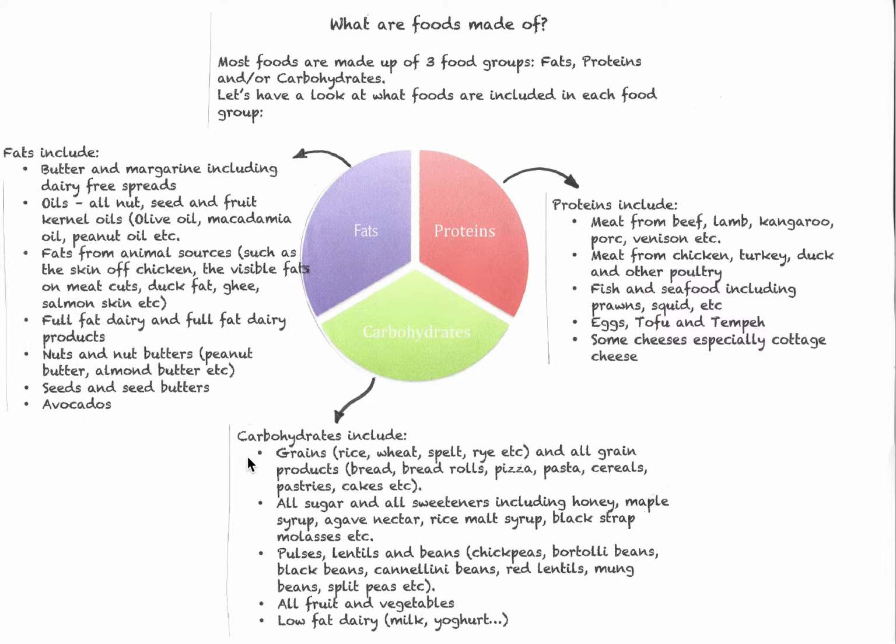So carbohydrates include all your grains, whether that's grains or grain products. So grains are the whole grains like rice, wheat, spelt, rye, and grain products, so anything that's made out of the grain itself, which has been milled into a flour. So that's your bread, bread rolls, pizza, pasta, cereals, pastries, cakes, and all that kind of really yummy stuff. Okay, we've also got in the carbs category all your sugars, all your sweeteners, including honey, maple syrup, agave nectar, rice malt syrup, blackstrap molasses, and so many other sweeteners that are around. So they're all sugars and sweeteners. So essentially they're also carbs.